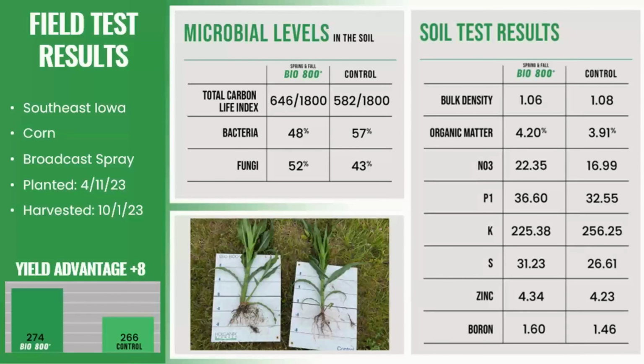Here's another one. This is a soil test and such. So this is, Mike, I guess yours as well. Actually, this looks like a pretty good control. I mean, this is pretty good ground that definitely has some good biology in the soil to start with.